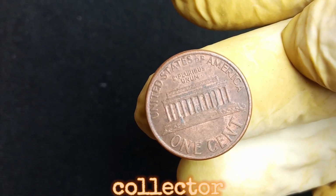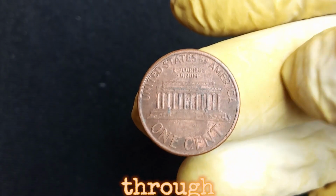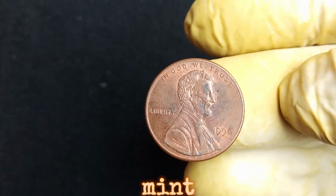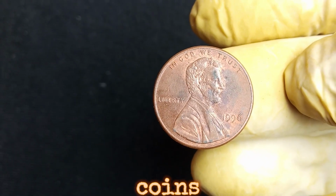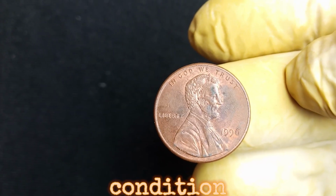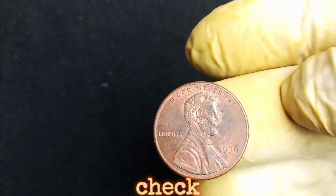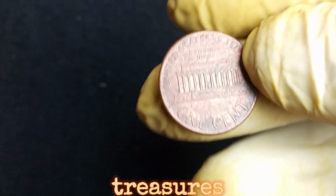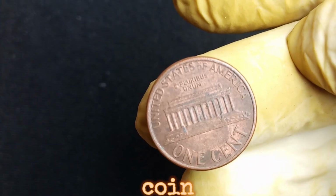Now, if you are a collector, here is what you should look for when searching through 1996 pennies. First, pay attention to the mint mark. Coins with no mint mark were struck in Philadelphia, while coins with a D were struck in Denver. Always look for coins in the highest condition possible with full red luster, then check carefully for errors such as doubling or striking mistakes. These are the hidden treasures that can transform a 1-cent coin into a fortune.